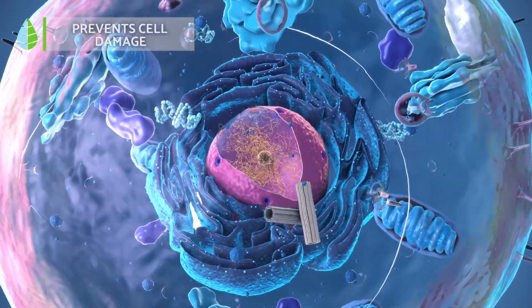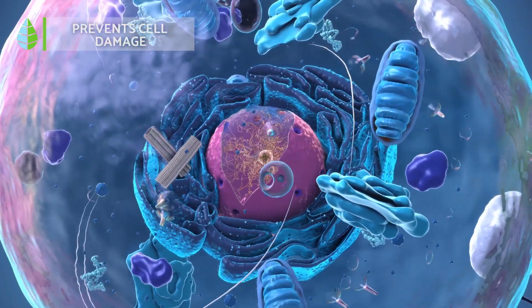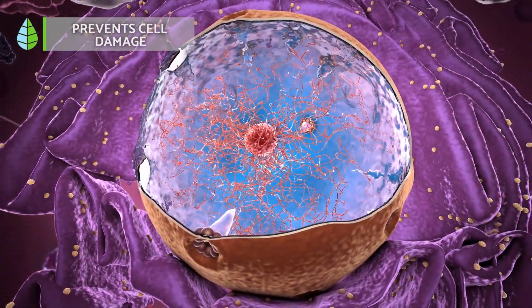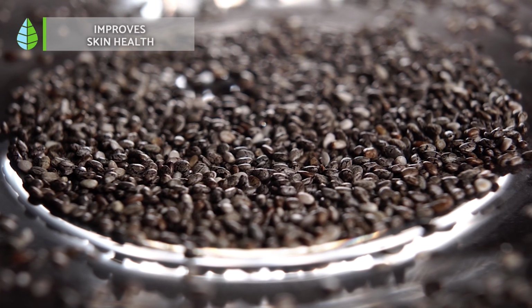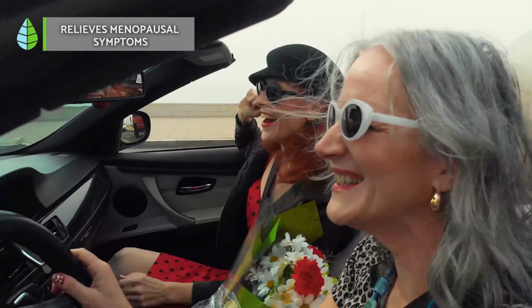Prevents cell damage. Pomegranate generates antioxidants like flavonoids and phenolic compounds. These components actively slow down and prevent the aging of specific cells in the body. Improves skin health. Thanks to its antioxidant potency and rich vitamin content, pomegranate prevents wrinkles, firms the skin, and promotes tissue regeneration.